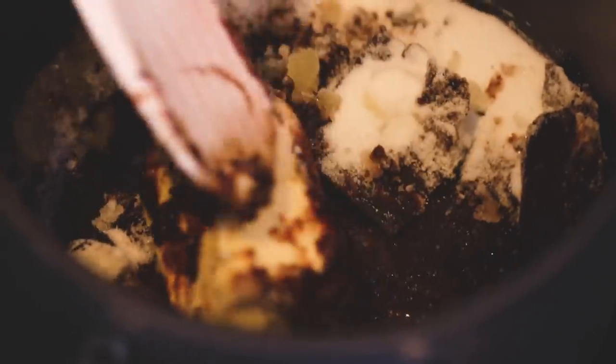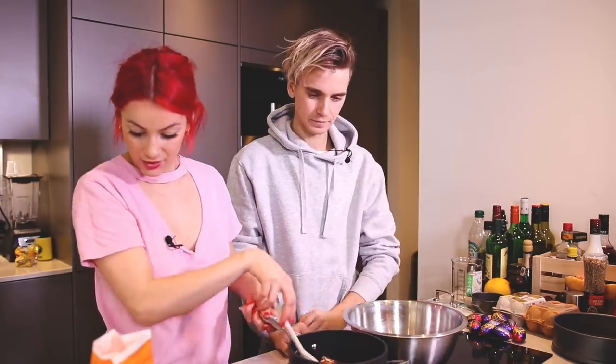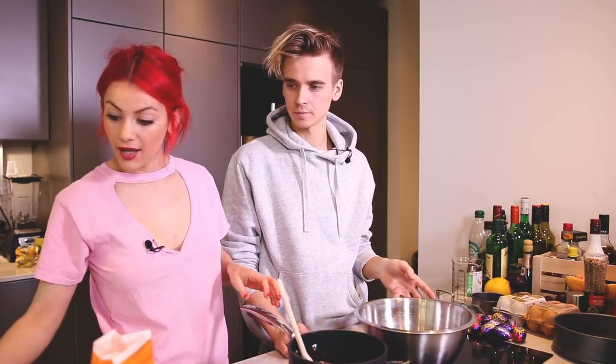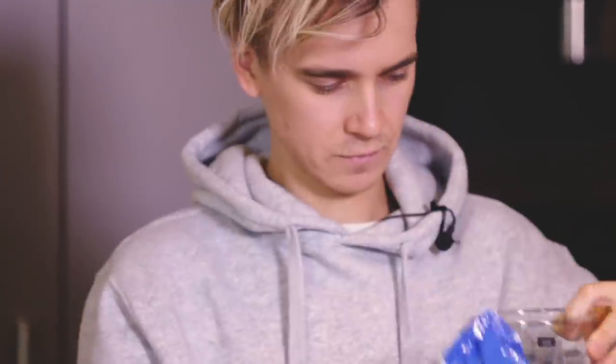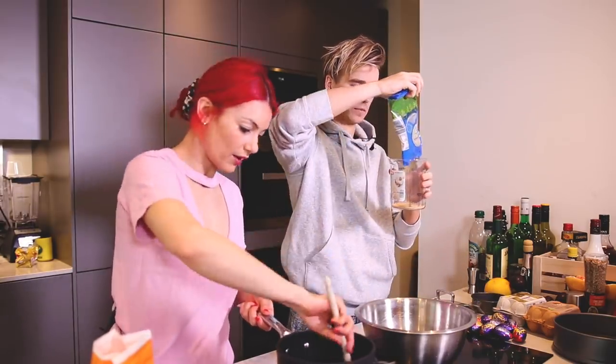Shouldn't we let the butter melt a bit before we put the chocolate on? No, it's all going to go in together. Now, what you're going to prepare for that is the brown sugar, which you need 125 grams of. And then I would like you to prepare 2 eggs, please.